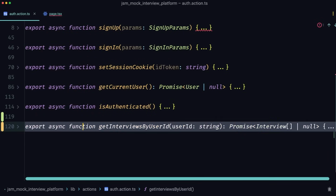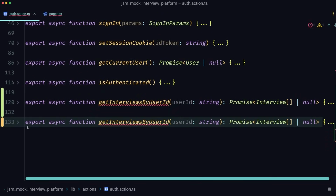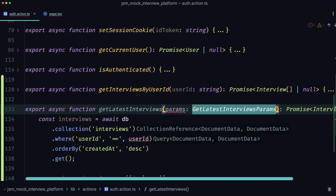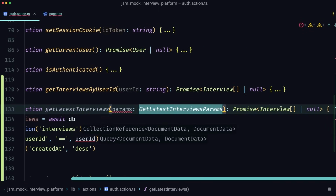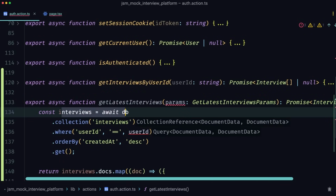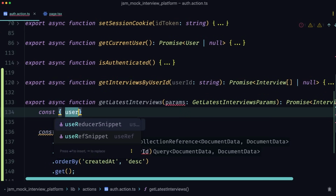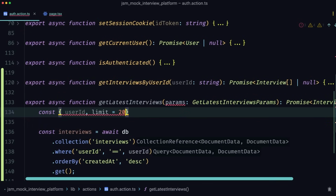I'll start working on it by copying the entire function for getting the user's interview and paste it below. And we just have to modify it into the getLatestInterviews. This one will take in the params, not the userId. The params will be of a type GetLatestInterviewsParams, and it'll also return a promise resulting in an array of interviews. Same thing happens. We try to fetch the interviews, but before that, we can get access to the userId as well as the limit of about 20, maybe by default, coming from params.